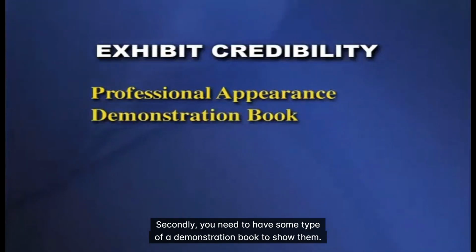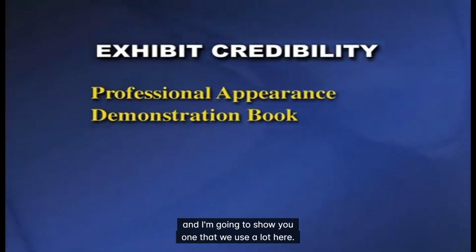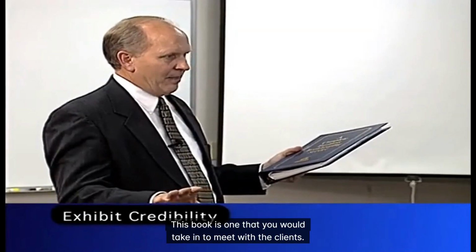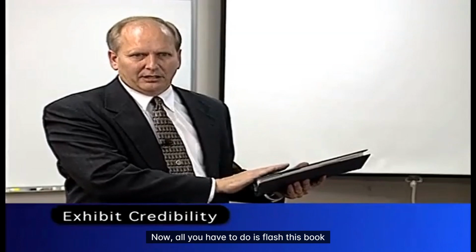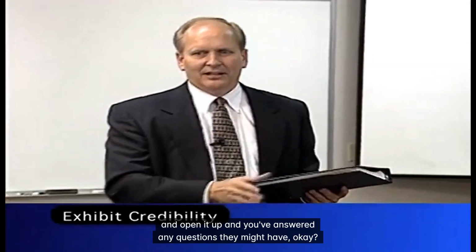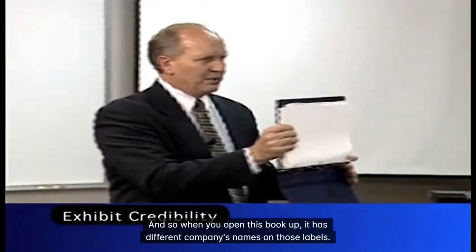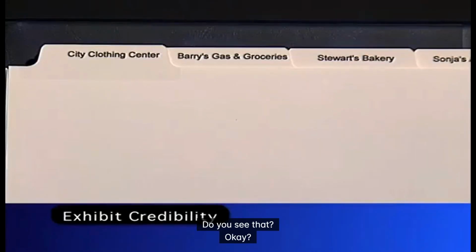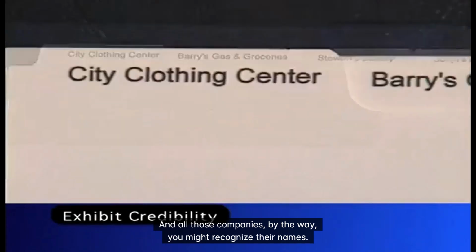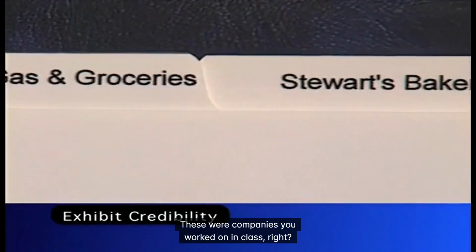Secondly, you need to have some type of demonstration book to show them. This is really critical, and I'm going to show you one that we use a lot here. This book is one that you would take in to meet with the clients. All you have to do is flash this book and open it up, and you've answered any questions they might have. When you open this book up, it has different companies' names on those labels. Do you see that? And all those companies, you might recognize their names: City Clothing Center, Barry's Gas and Groceries. These were companies you worked on in class, right?